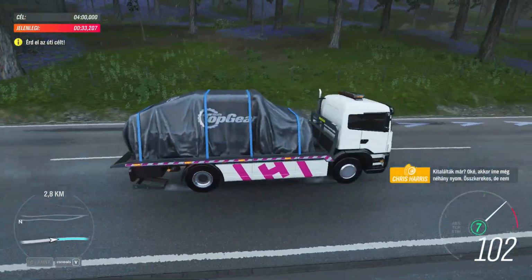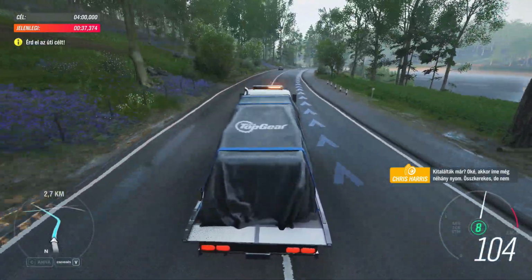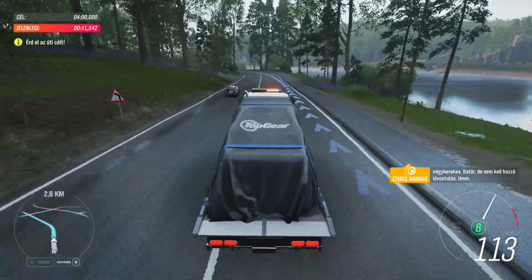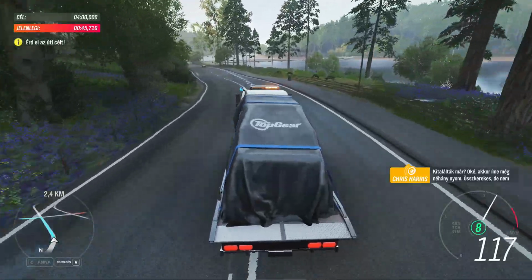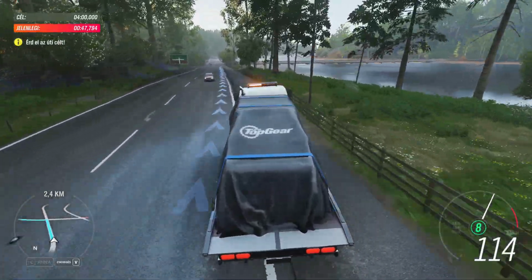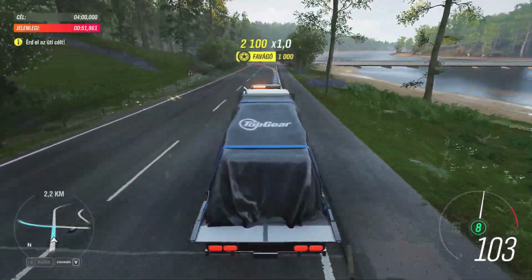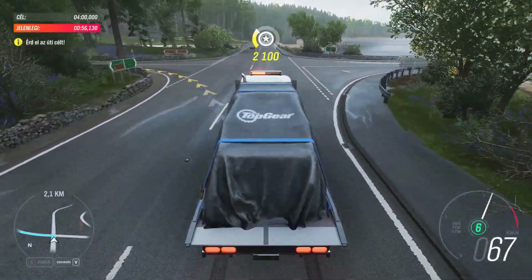Worked out what it is yet? Okay, here are some cryptic clues. It's all-wheel drive, but not four-wheel drive. It's a wagon, but you definitely don't need a horse to pull it. In 200 meters, turn left. Turn left.